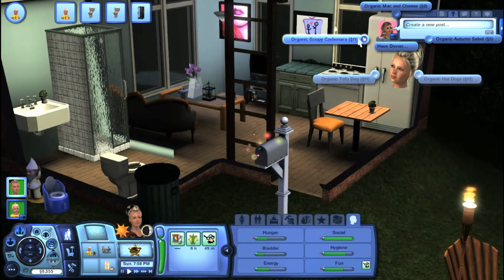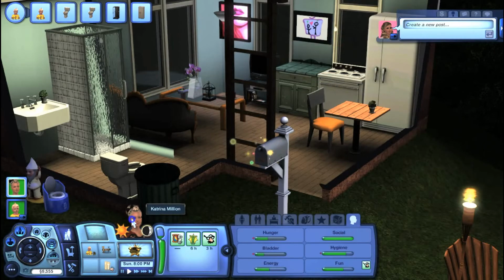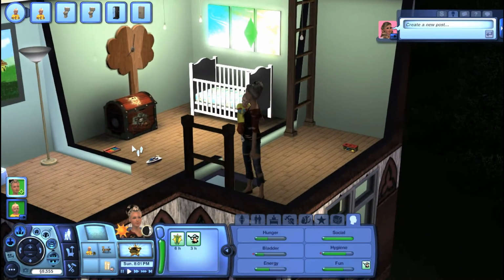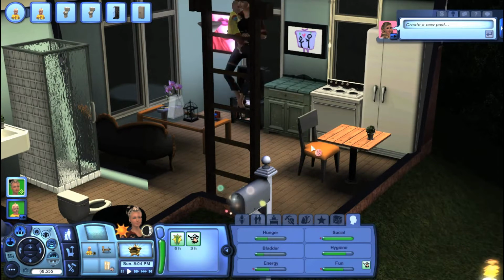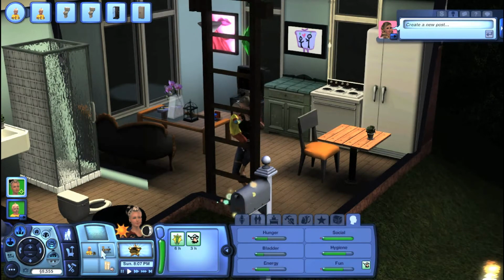I'm going to let you go ahead and make up some goopy carbonara. Even knowing it's the most expensive, it's okay. Because she's got quite a bit of money now. That's why I was thinking about buying the gem cutter.